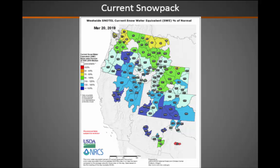And if we look at how our snowpack's doing for the time of year, you can see it's fairly healthy across all of the west. In the Great Basin, all areas are above normal, but the areas that are furthest above normal are into the Sierra, Nevada, and into the higher terrain of Utah, where we are seeing snowpack above 130 to 150% of normal.